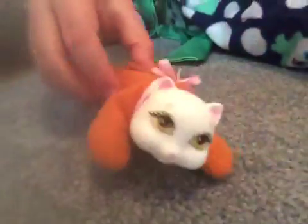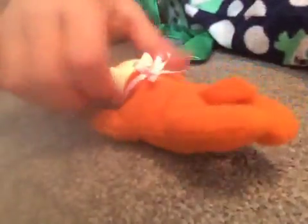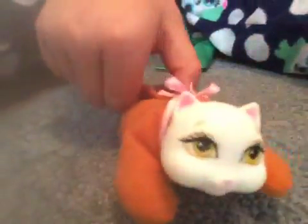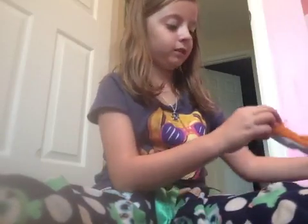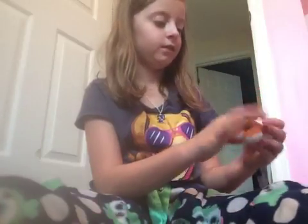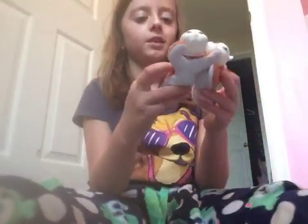Here it is. Okay, so this one is the same as this one. Both the same, both have stripes. Have the same bow. Okay, I'll just give you a look at it.